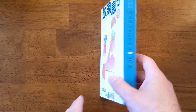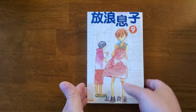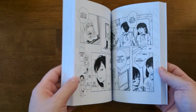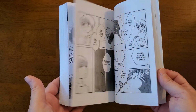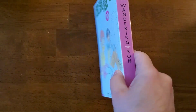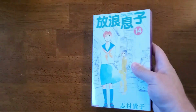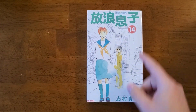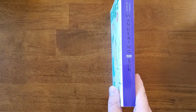So we have volume 9 here. And these covers are just covers from the actual series. But as you can see, it's in English. So I can actually get to finish the series. We've got volume 10. And the covers at least match up with the hardcover covers. And then we have the final volume, which is volume 11. It says volume 14 up top, but that's just because it's the individual Japanese volume cover. But as you can see here, it's volume 11.